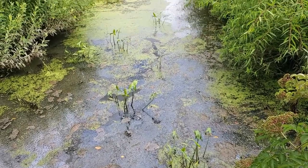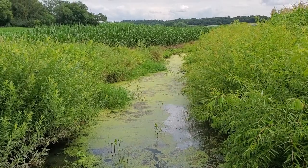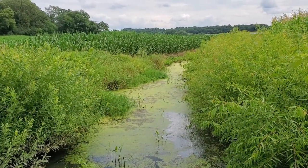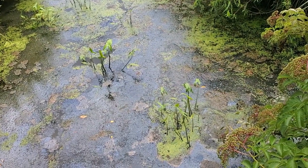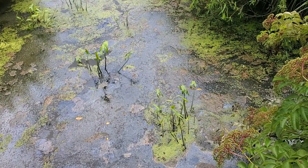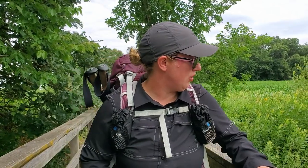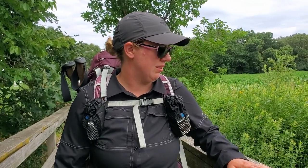Ooh. I don't know about that water source. It's listed on Guthook, but it looks very questionable. You can see down there, there is no flowage. I put a note that said stagnant and gross, just so the next person knows. I mean, I would drink out of some puddles before I would drink out of this. No, I've seen better puddles.